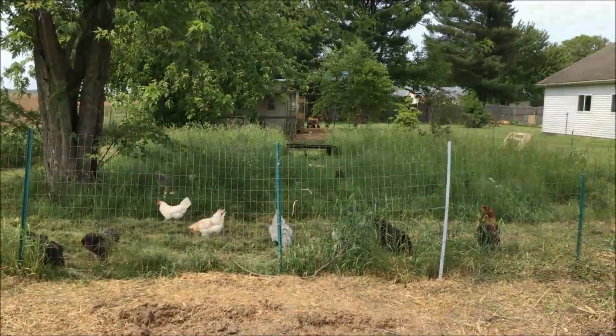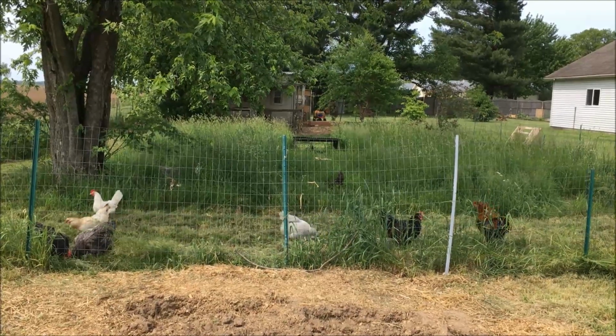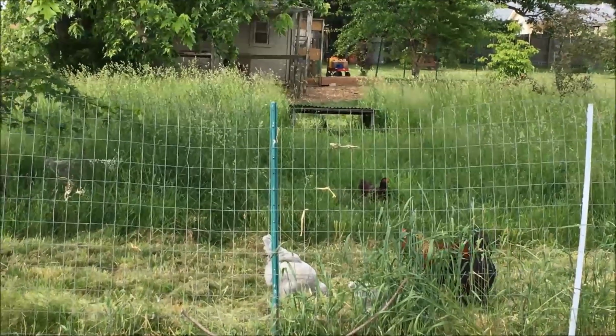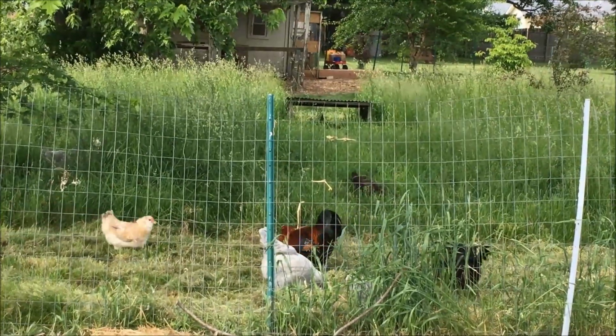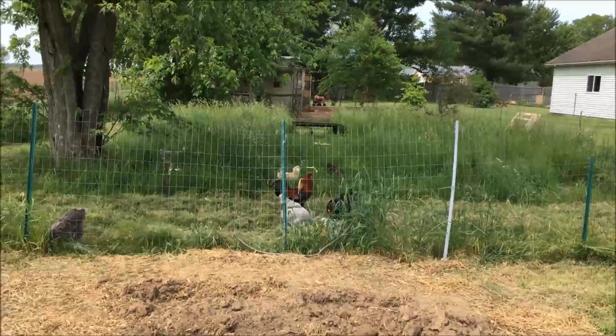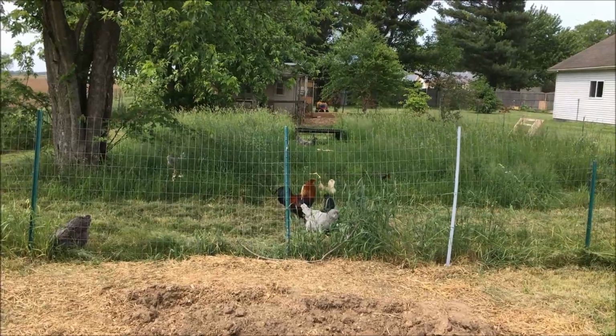I'll do a video about this soon, but here's a quick glimpse of my back chicken yard and how I leave some weeds in there so the chickens can hang out and run around in there. They really like that. Gives them something to do. It doesn't look the best, but they sure enjoy it.